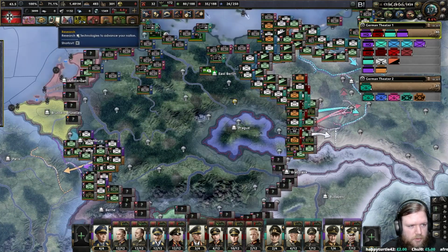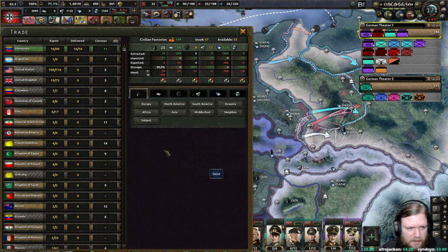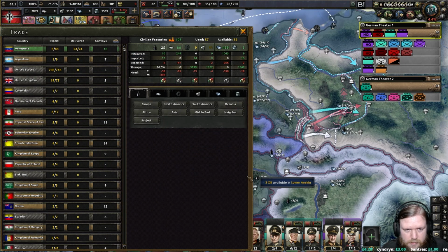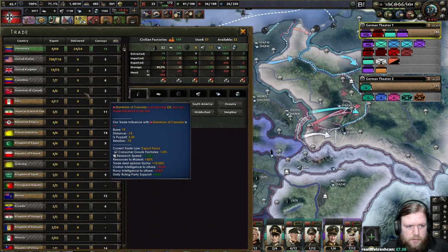I'm also going to import a tiny bit more oil. Oh, it's because Argentina's not sending me any. That would explain it. Alright, Venezuela it is. Give me more. Now, is that going to go green? Not quite.